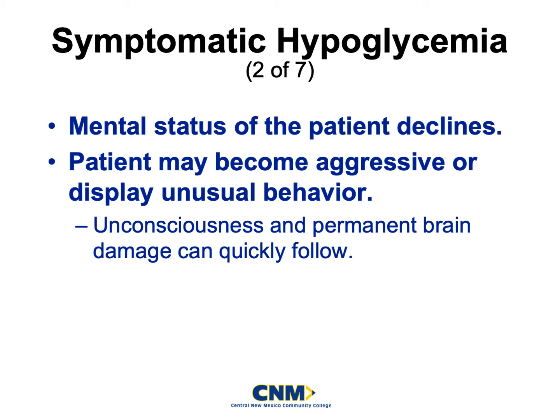Okay? We have somebody with some altered mentation, some kind of unusual behavior, could go straight into unconsciousness, can cause permanent brain damage. Okay? It's not these people's fault. Maybe they messed up. Okay? Maybe they just took too much insulin. Maybe they took their insulin and forgot to eat. Right? Maybe they took their insulin, they didn't eat enough. Right? It's not their fault. Okay? But these people are going to be acting very, very unusual. And if we don't get sugar in them real quick, they're going to die.